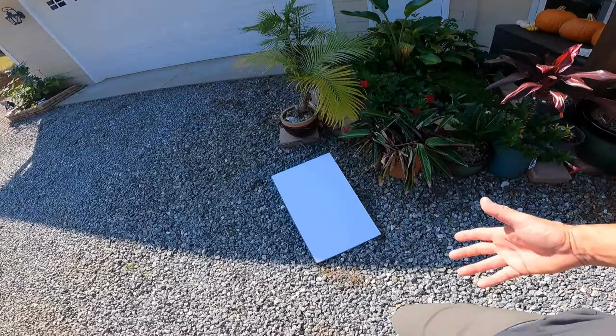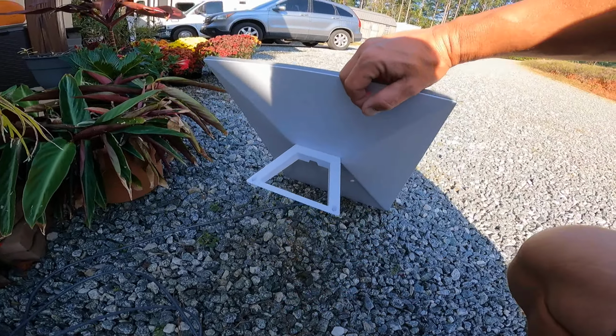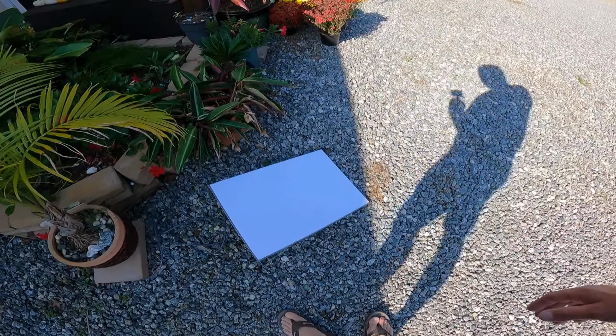So, of course, we're an RV repair company, you know that, in Bostic, North Carolina. But we just got this baby right here. It's called Starlink, and it's pretty cool. It actually works pretty good. So, I don't know what else to say about it.